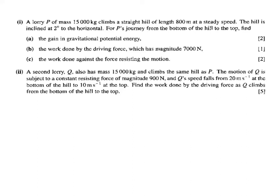Okay, this is an exam question. A lorry P of mass 15,000 kg climbs a straight hill of length 800 meters at a steady speed. The hill is inclined at 2 degrees to the horizontal. For P's journey from the bottom of the hill to the top, find A, the gain in gravitational potential energy, B, the work done by the driving force, which has magnitude 7,000 Newton, and C, the work done against the force resisting the motion. Okay, let's do part 1 first.